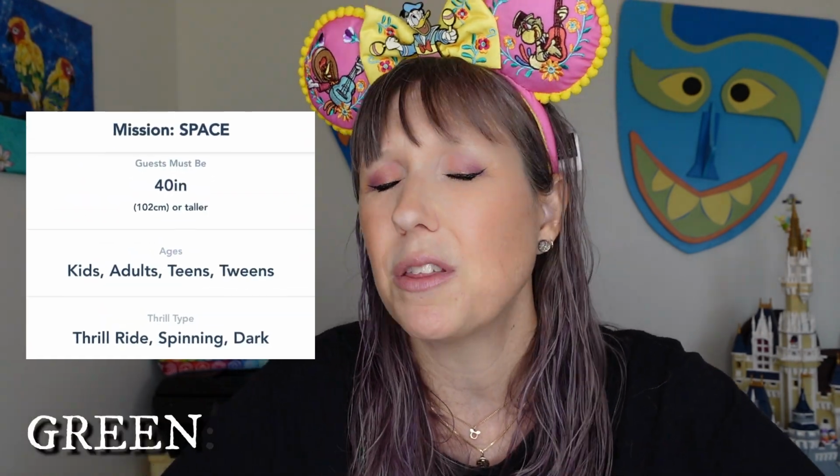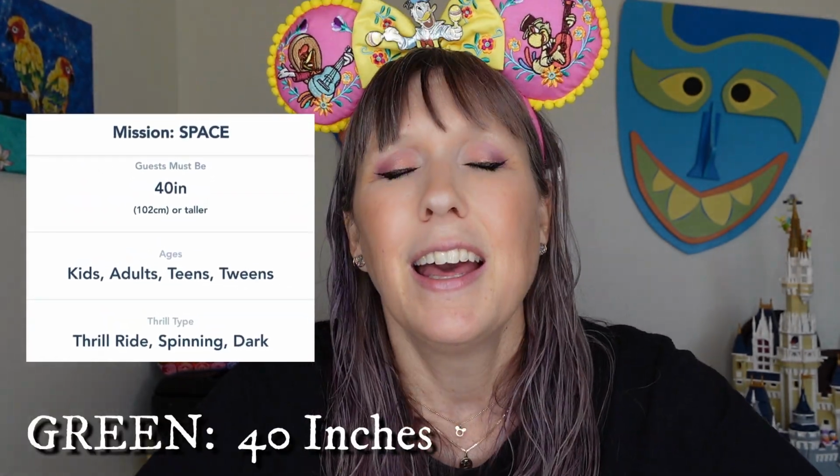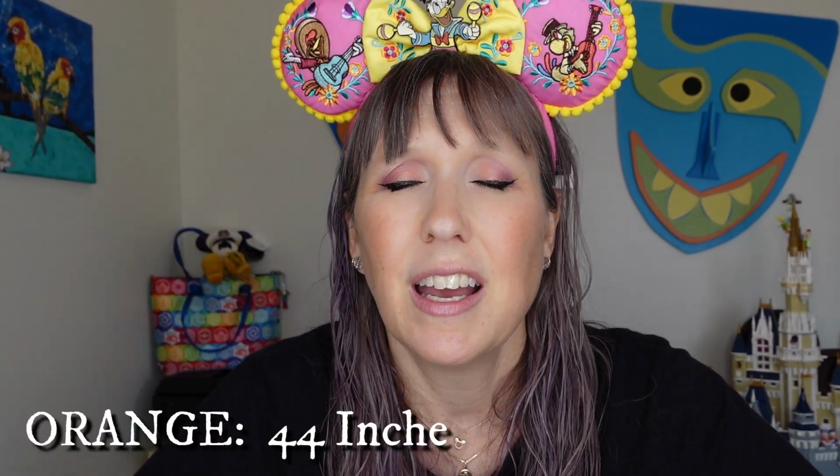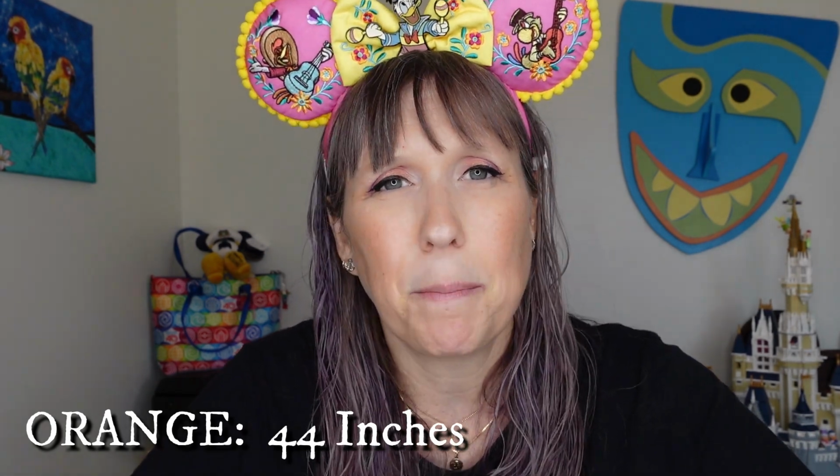So if you want to give it a try, but you're not really sure, you definitely want to start out at green level. That's going to require kiddos to be 40 inches tall. Now, if you think you can handle the craziness, then you can jump all the way to orange level, and that's going to require kiddos to be 44 inches. So yeah, if motion doesn't bother you and you really love the idea of astronauts and going off into space, then yeah, Mission Space is for you.